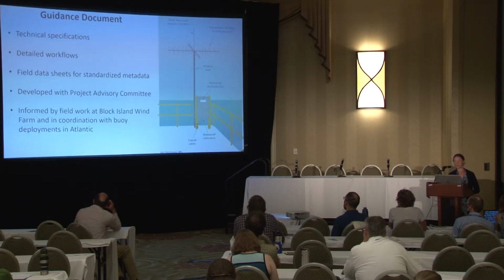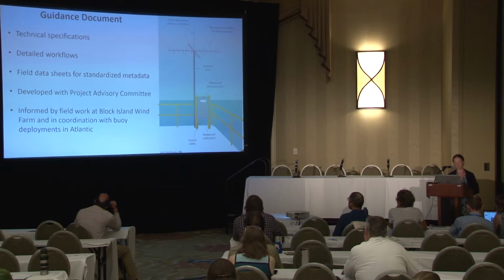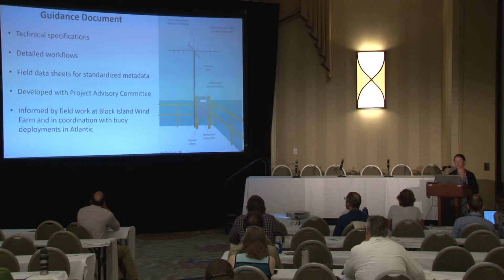So the guidance document includes technical specifications and detailed workflows for setting up, calibrating, and maintaining stations on offshore turbines and buoys. It also includes supplementary field data sheets to help station operators record metadata in a standardized way for easy entry into Motus. The document was developed with a cross-sector project advisory committee and informed by fieldwork at Block Island Wind Farm in partnership with Ørsted and in coordination with several monitoring buoys throughout the Atlantic. And just wanted to say special thanks to everyone who contributed, including many people and organizations that are represented here today.